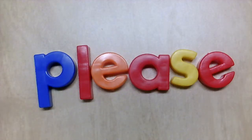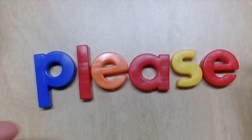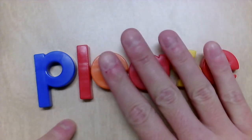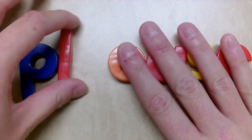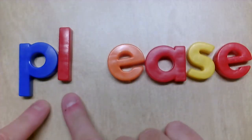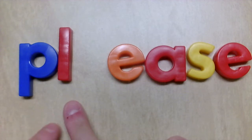This is the first word that we're going to work on today, and I'm going to show you what I see in this word. When I see PL, it reminds me of the snap word play. So I know that PL says pl, pl, pl, like in play. So I'm going to take that PL apart. I see that one part that I know. Remember, as word detectives, we are looking for parts that we know. So I know PL says pl because I hear it in play.